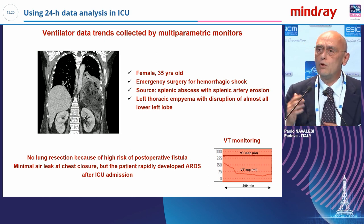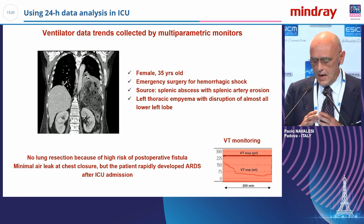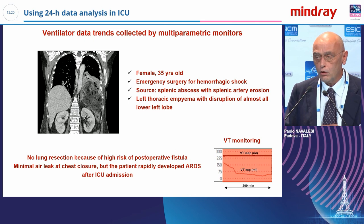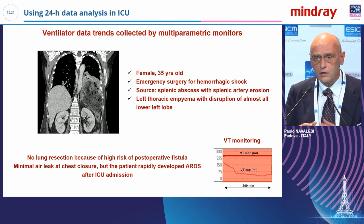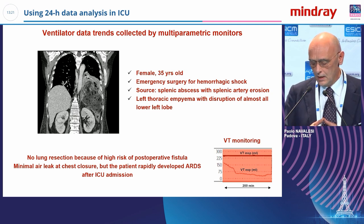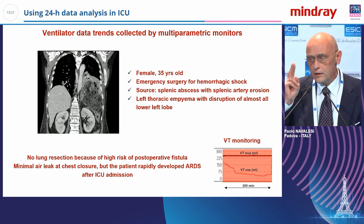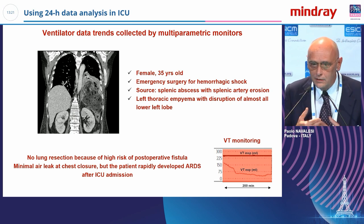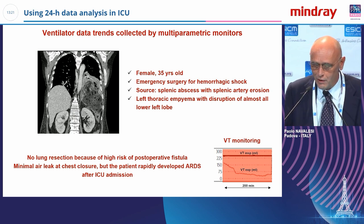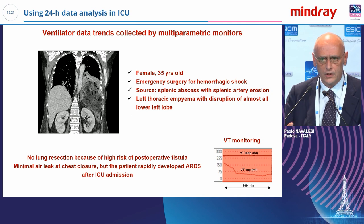But a few hours after ICU admission, the patient developed ARDS. And as you can see, over a period of about 3 hours, we observed an increase in the leak, leading to a major problem of hypoventilation. So in this condition, we had two chances. Well, at least in my opinion, I might be wrong. One, put the patient on extracorporeal CO2 removal. We were able to maintain oxygenation.